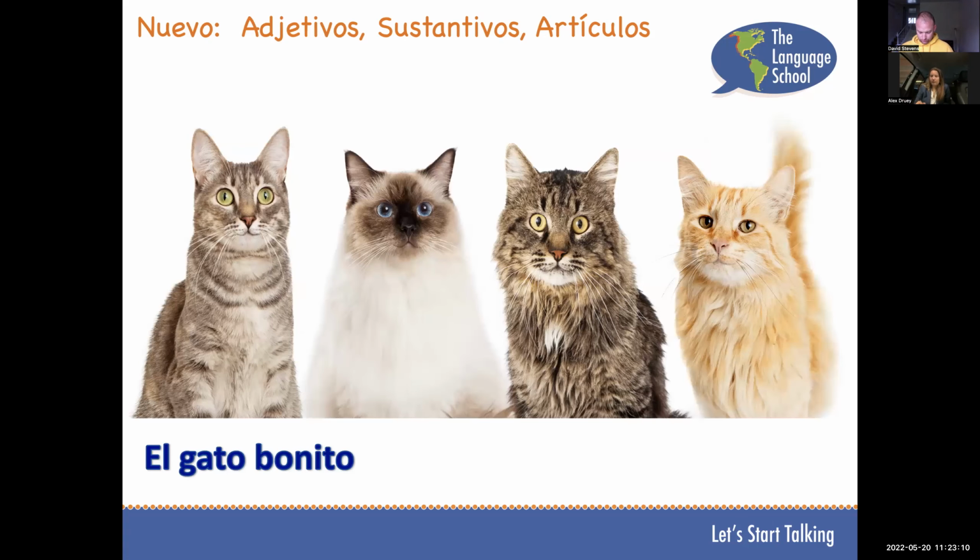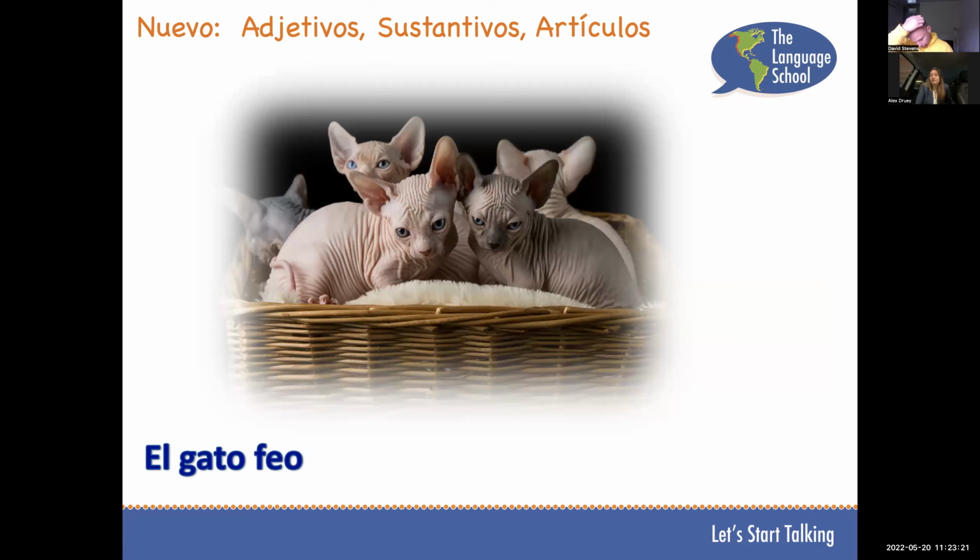Plural? El gato bonito. So, los gatos bonitos. El gato feo. So, los gatos feos.